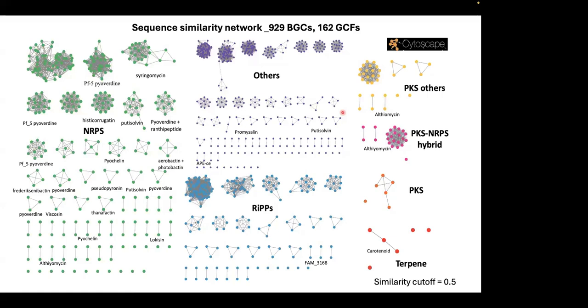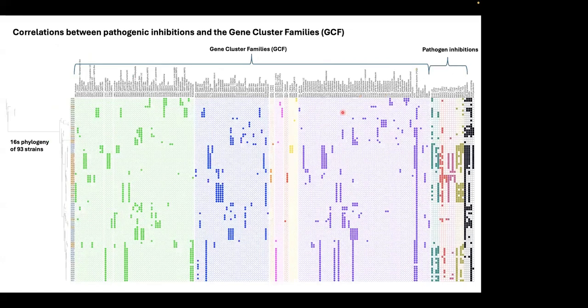Yeah, so next, if you map that similarity network onto a phylogenetic tree, this is what it would look like. Here on the left side, you have the phylogenetic tree, and each filled circle is the presence of a certain gene cluster, and you can see how they are distributed. And at the end, on the right side, are the pathogen inhibitions and all of the presences of inhibitions. The colors here are also consistent with the previous similarity network. Essentially, what I wanted to point out is that this is a data set with presence and absence for all of the variables, being the gene cluster families or the inhibitions. So these are pluses and ones and zeros.